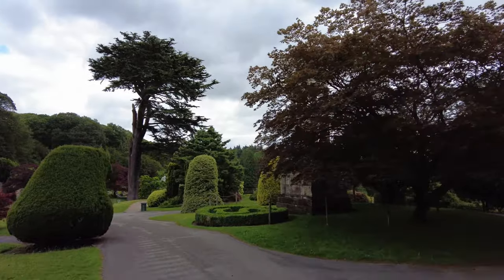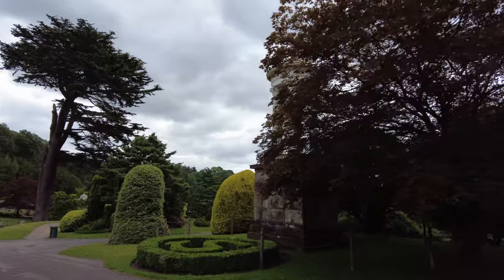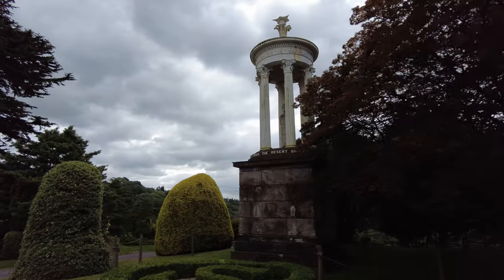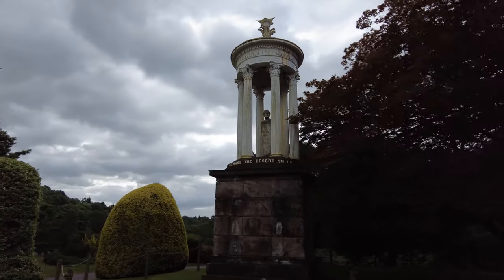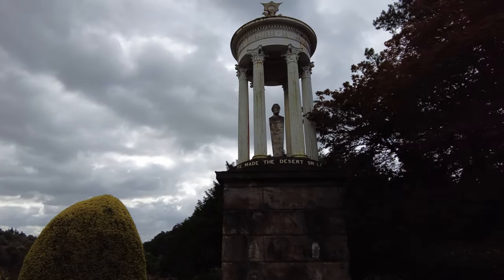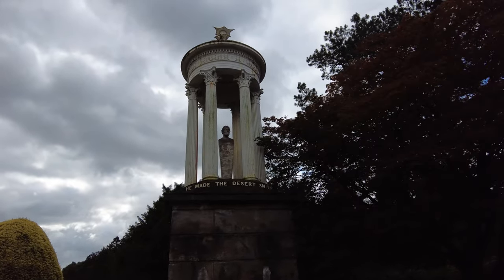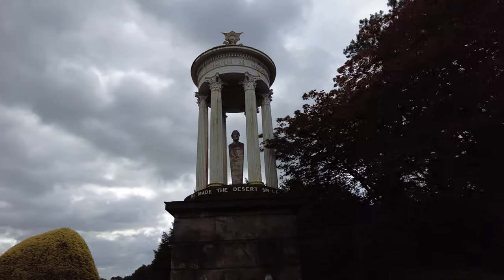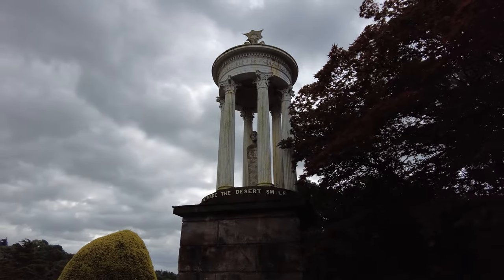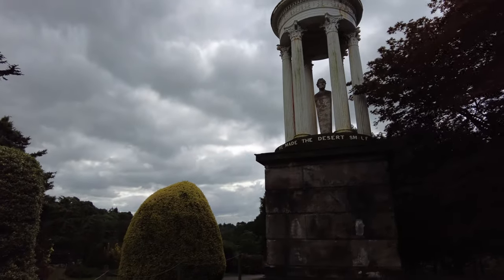Okay, so venturing into the gardens, the first thing that you'll see is a monument here. It's called the Choragic Monument. And this was built by the 16th Earl, John, as a memorial to the 15th Earl, Charles. And on the front it says he made the desert smile. And what he means by that is, these gardens were basically just bare, just a rabbit warren, before the 15th Earl got here. And the 15th Earl is the one who's mainly responsible for the gardens.